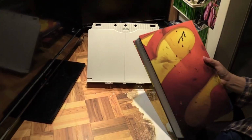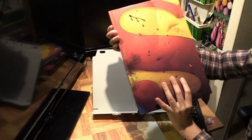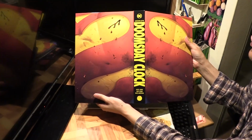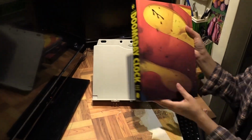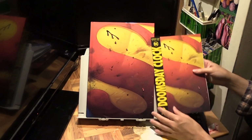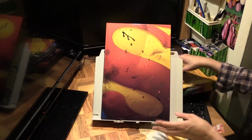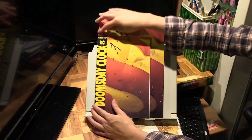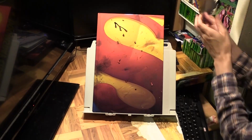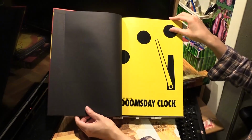And the back is an S. There you go. Superman obviously is a huge element in the story. Issue 12 also got the S. And that's the size difference between the issue and the Absolute edition. So let me take you through the book now.